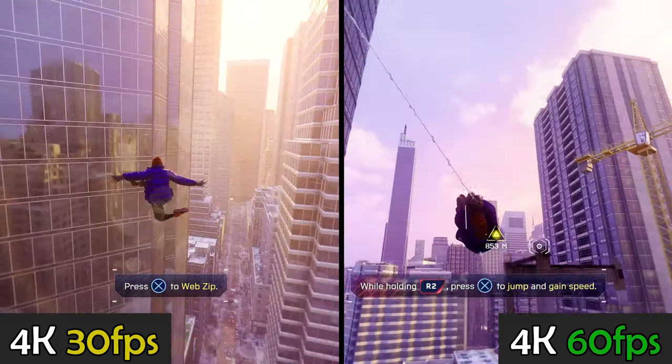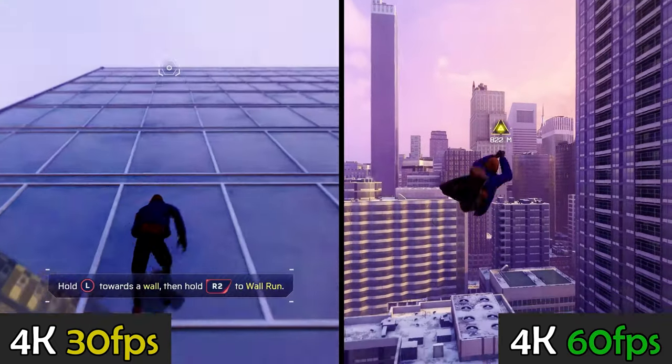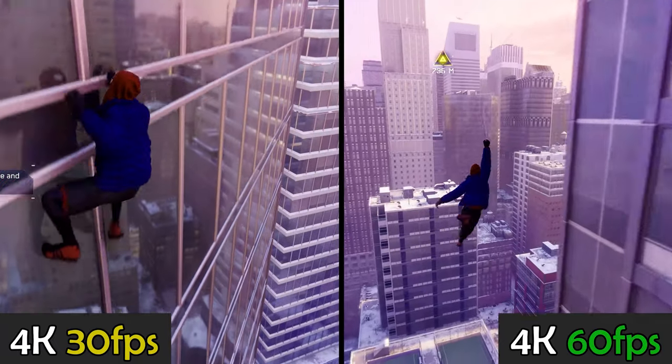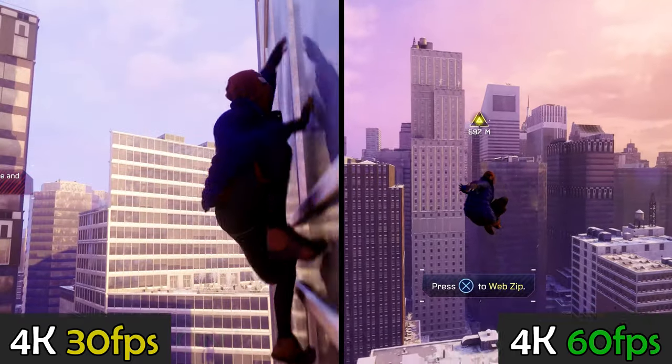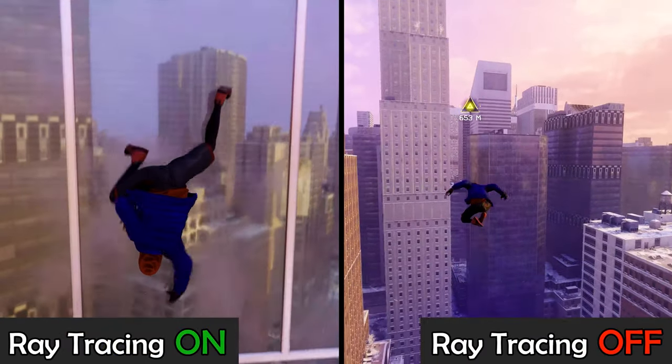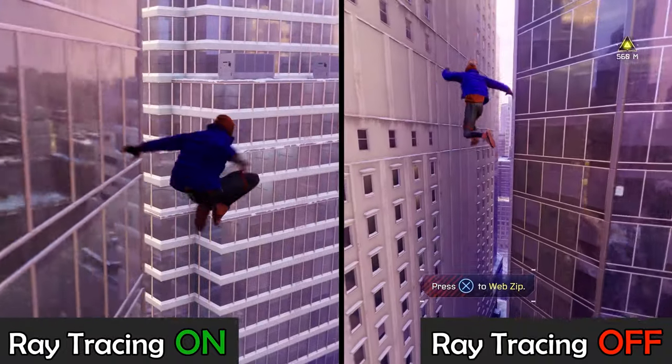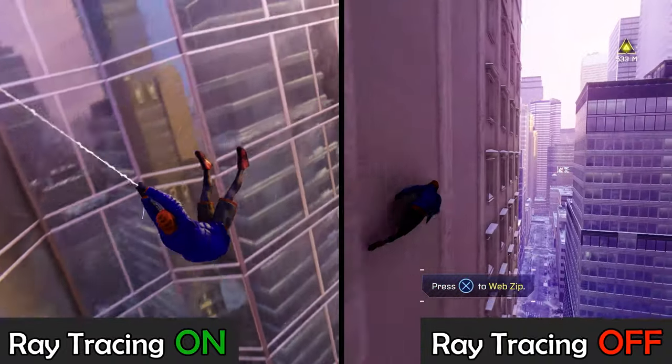Like you can see for yourself right here, and this is actually the mode I prefer to play in, just because I want the smoother gameplay, but myself and you as well, if you choose this mode, will be missing out on the beauty of ray tracing, which does give you the most visually pleasing graphics you can get on the PS5. The PS5 also though can play older games with higher quality and higher frame rates.